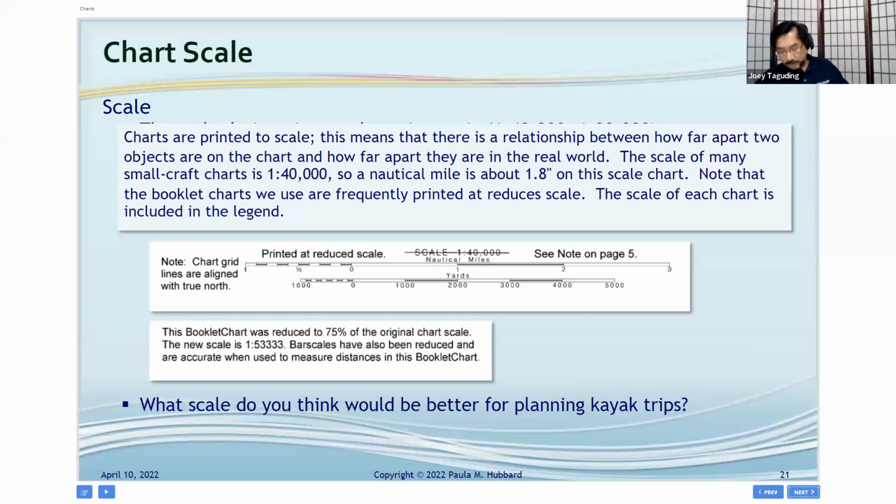So charts have scale to them. And what that means is how much detail is being shown. And I always get this confused. The bigger the number after the colon, and we'll talk about this, the 1 to 40,000 representation, the bigger number is a smaller scale map. And we'll talk about that some more.